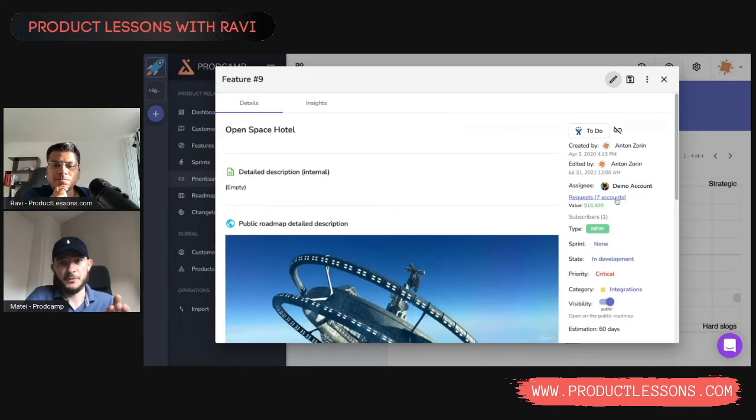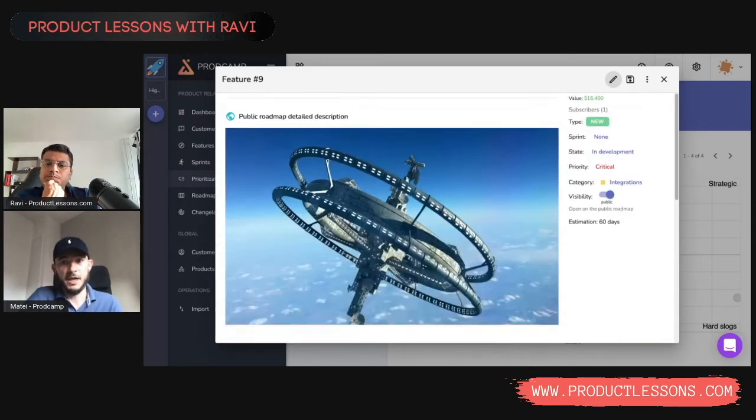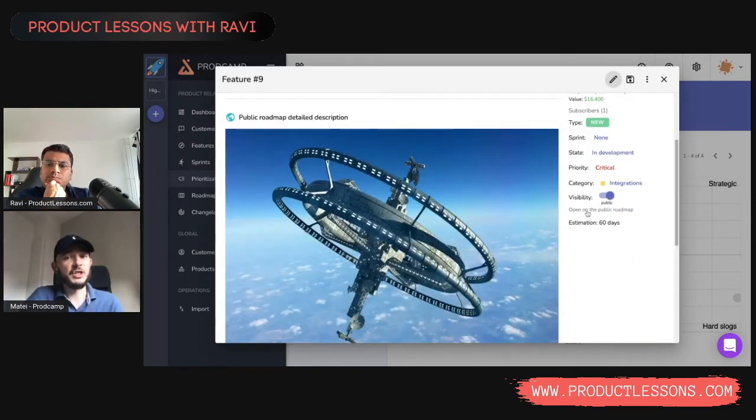So I have 7 accounts that requested this feature for a combined value. The 7 accounts' combined yearly value is $16,000. Got it. And it's going to take me about 60 days to make this happen, to build it.